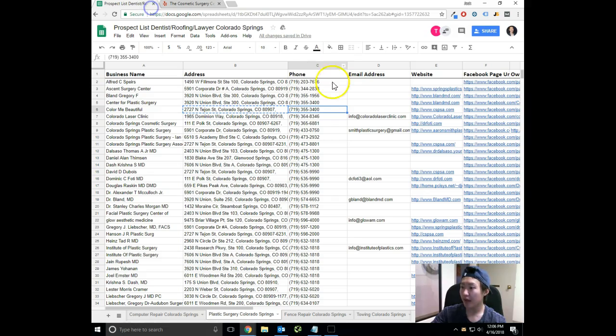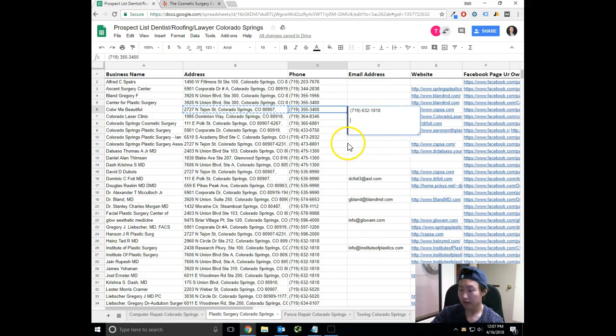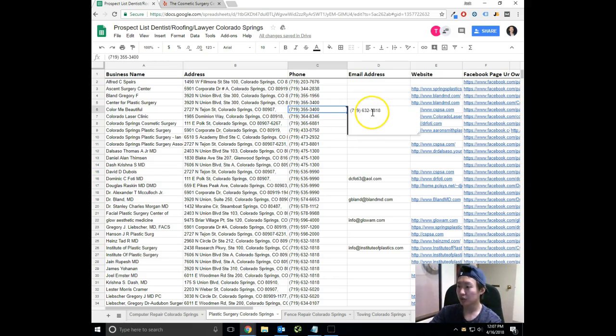I would at least grab that, and then right here, I would just insert a comment or note. Let's try note. And so now, when you click on this, you can see how that note pulls up and you have a different phone number. And you see this little arrow at the top right? That means that there's a note on there. And so that way, you know, hey, there's multiple numbers on here. Let me give this number a shot instead.